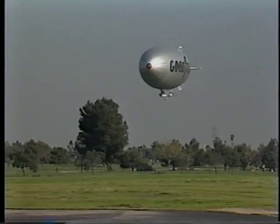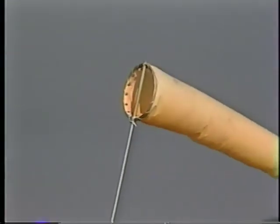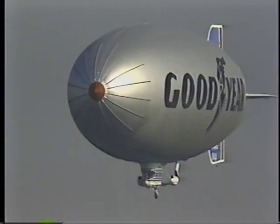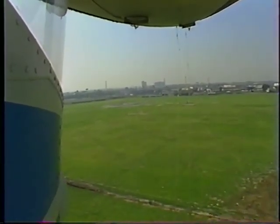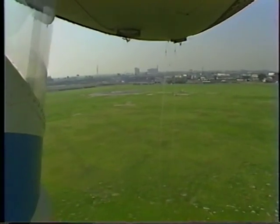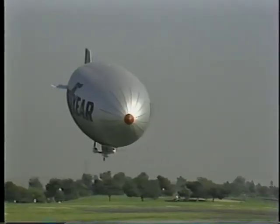When the ship comes in for landing, we bring the crew out and we line them up in order to show the pilot which way the wind's blowing. Our hardest operating condition day to day is a no-wind condition. If you have a no-wind condition, you have to come in probably at 10 to 15 miles an hour, go into reverse, and the crew probably makes contact with you at about 5 or 6 miles an hour.